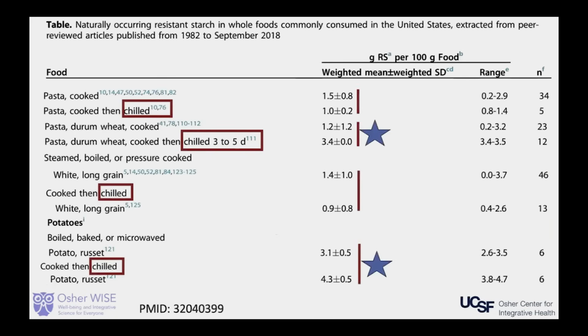So if you look, this was a review of measurements of resistant starch in foods in published works over the last 40 years. And if you see here, pasta that's cooked and then chilled actually reduces its resistant starch. So you're not getting any benefit here. However, if you were to move to a whole wheat pasta and you cook it, it has 1.2. Actually, when you chill it, it increases to 3.4. So you really want to strive, again, for these whole wheat products and the non-processed carbohydrates.